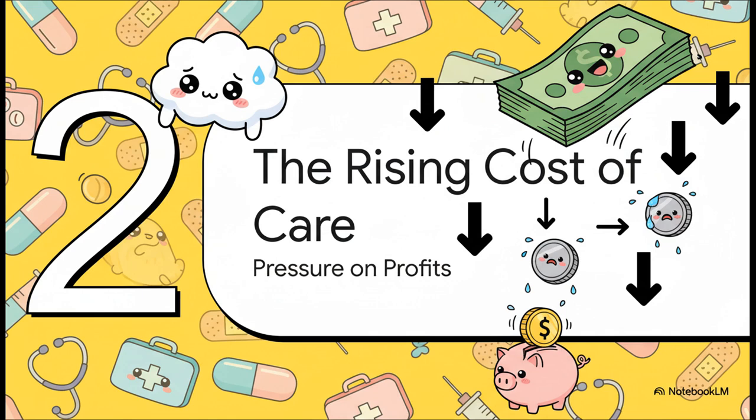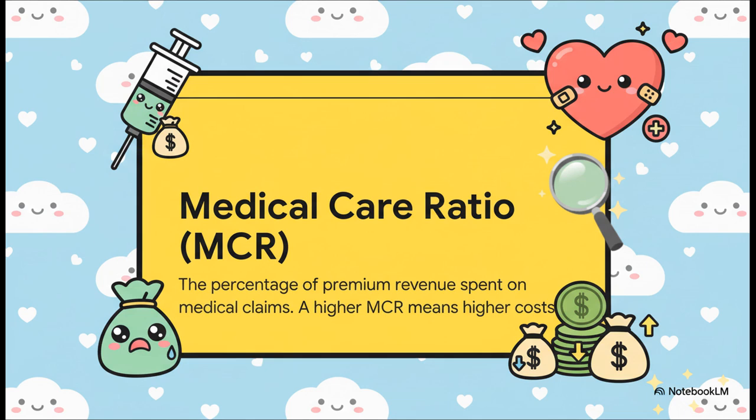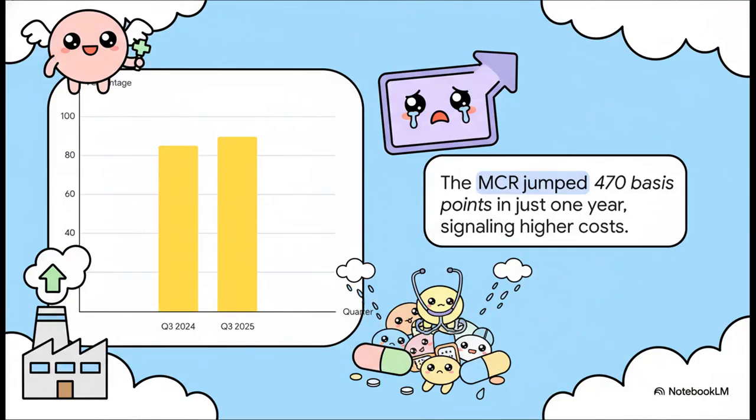Okay, so if revenue is flying high, we have to ask again, where did all the profits go? Well, this brings us to the not-so-good news, and that's the ballooning cost of actually providing healthcare. Now, to really get this, there's one key term you gotta know. It's called the medical care ratio, or MCR. The simplest way to think about it is this. For every dollar they get in premiums, how many cents do they have to spend on actual medical care for their members? And here's the smoking gun.